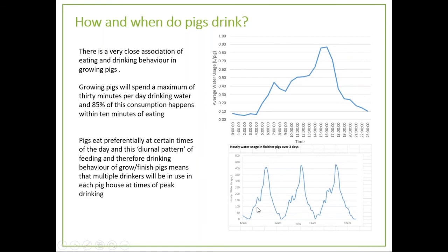So changes within that pattern can be used to indicate, for instance, that the pig is too hot, in which case its feed consumption and its water patterns will change. Or if there have been interruptions in water supply during the day, you will find that perhaps feeding and drinking behaviour may spread into the night time, which is an indication of a pig which is not behaving normally.